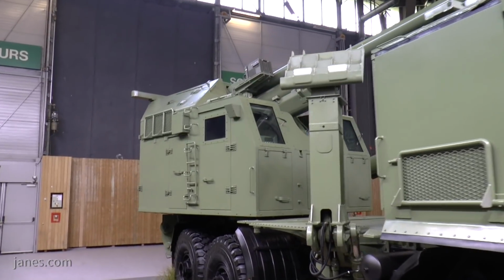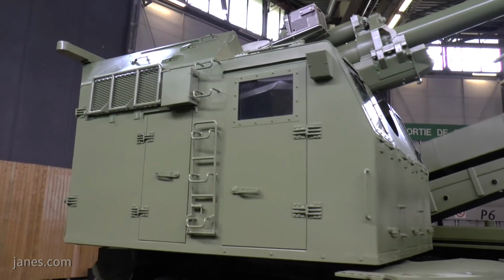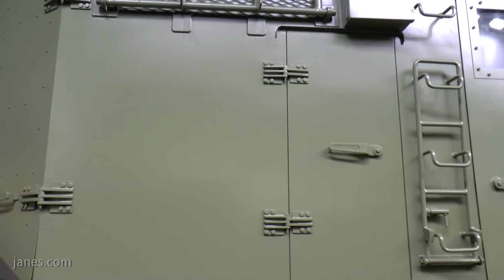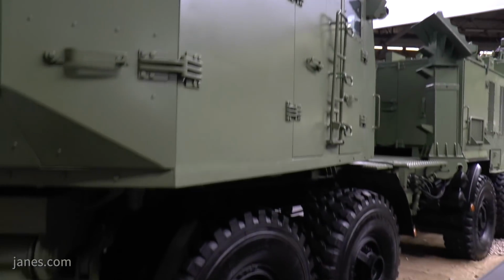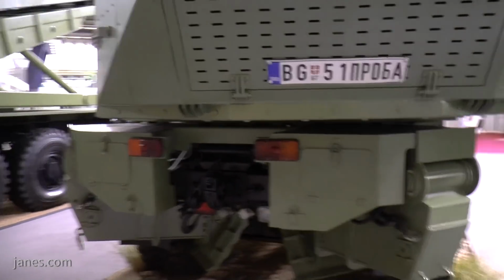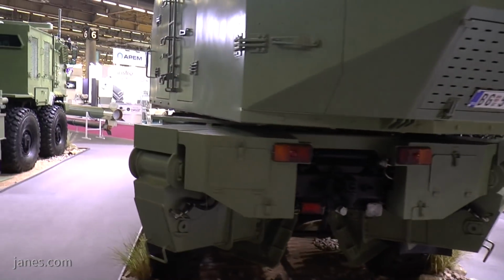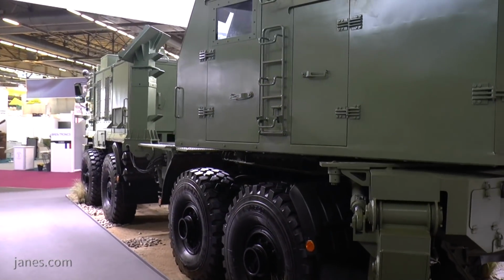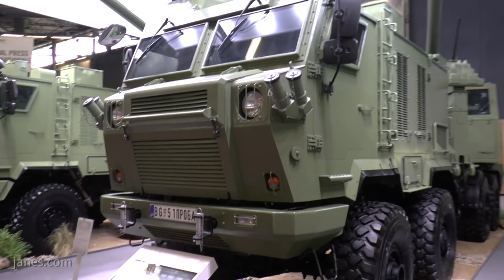This can fire all standard natures of 155mm ammunition, as well as the more exotic types, such as base bleed to give you longer range, or even rocket assist. And like the other ones, it has 4 stabilisers which are lowered to the ground before firing commences to provide a more stable fire platform. And you see two here, one either side, and there's one either side between the front 4 and the rear 4 road wheels. This particular one is in production, has been sold to a number of countries and has very good mobility.